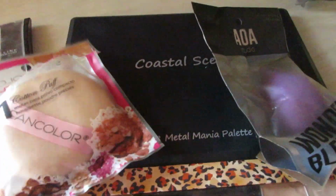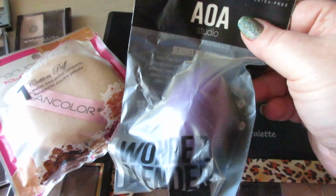Sponges, Clean Colors Powder Puff, an AOA Studio Wonder Blender. I thought my mom might like this, because I literally have a drawer full of these sponges, and her favorite color is purple, so why not send her that one.